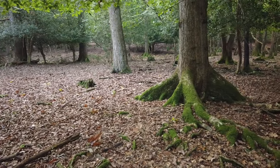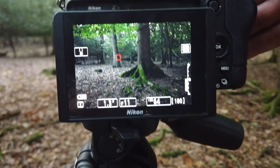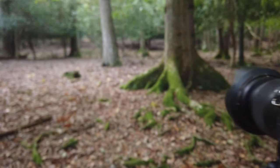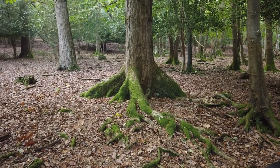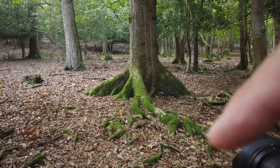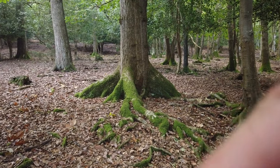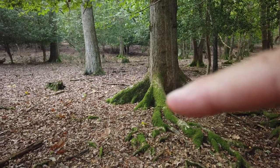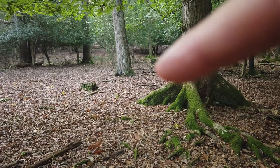Okay, so to talk you through this next shot, let me show you on the camera the composition. Let me just take that down a bit. Not sure if you can see that. But I've got this beech tree here in the foreground with a root system coming out from it, which I've brought back to the bottom right-hand corner of the frame. So this root leads us into the shot with this big tree here as the main subject, but then that takes us back to this tree here, which is in the mid-ground.